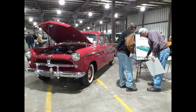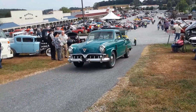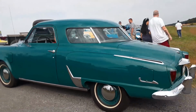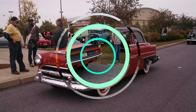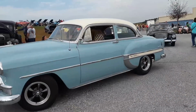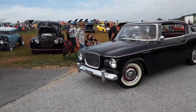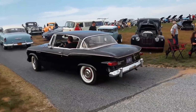So, for more, nice Studebaker. Look at that baby, look at that coupe. Cool. Nice Cuda. Beautiful Bel Air, about 54, 53. Oh, I love the Studebaker. That is great, Studebaker Lark.